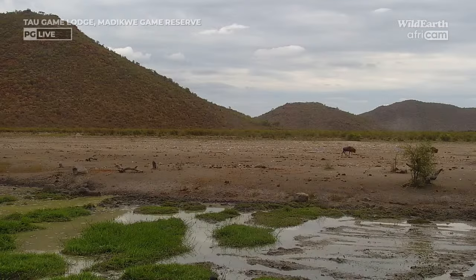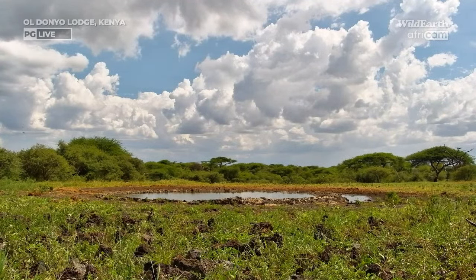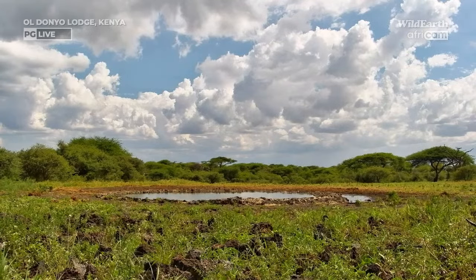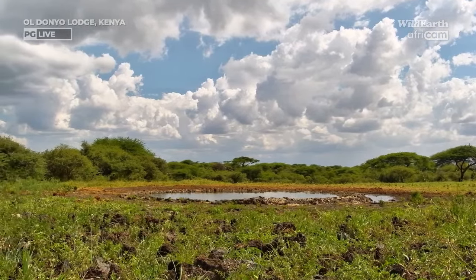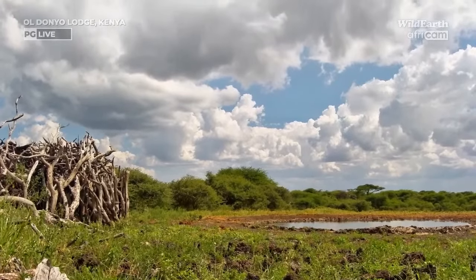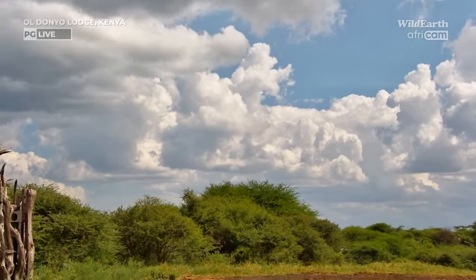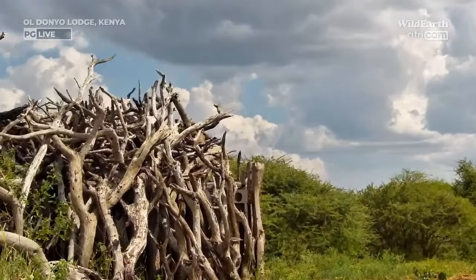Alrighty, I think we're going to head over to Old Donyo in northern Kenya now and see what's happening up there. Alrighty, a very, very different scene coming to you live from Old Donyo in southern Kenya, where the rains have most certainly arrived, and by the looks of a lot of that cumulus formation in the sky above us, there could be more on the way as well. Good news, I believe Kenya has had a couple of very dry years, so a bit of relief is well deserved.